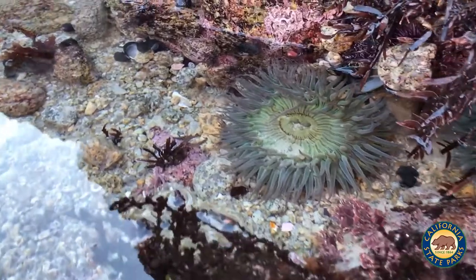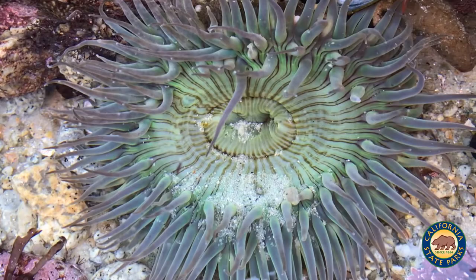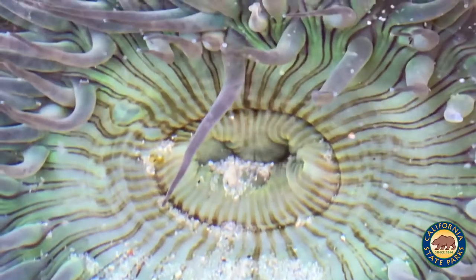Now around the outside of the anemone, you'll see those purple tentacles. Those capture food and push the food into the center of the anemone's body. Right there in the middle of the oral disc is the anemone's mouth.